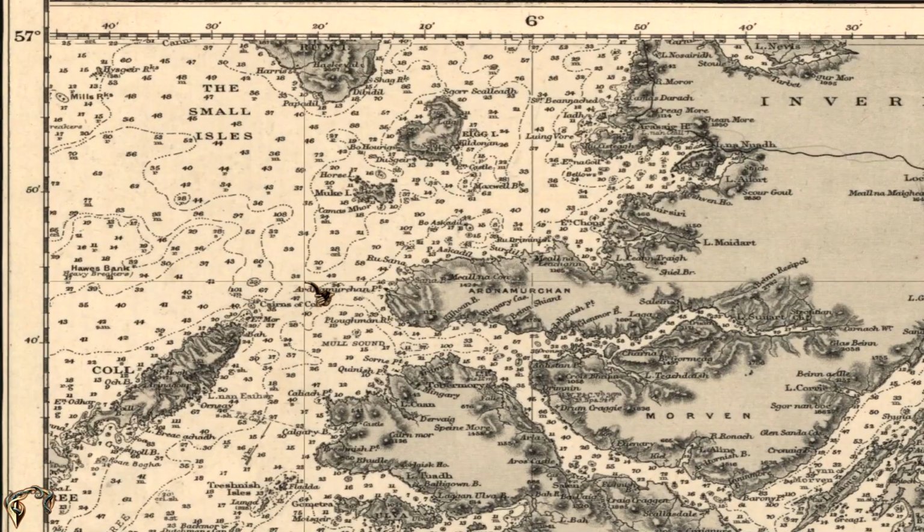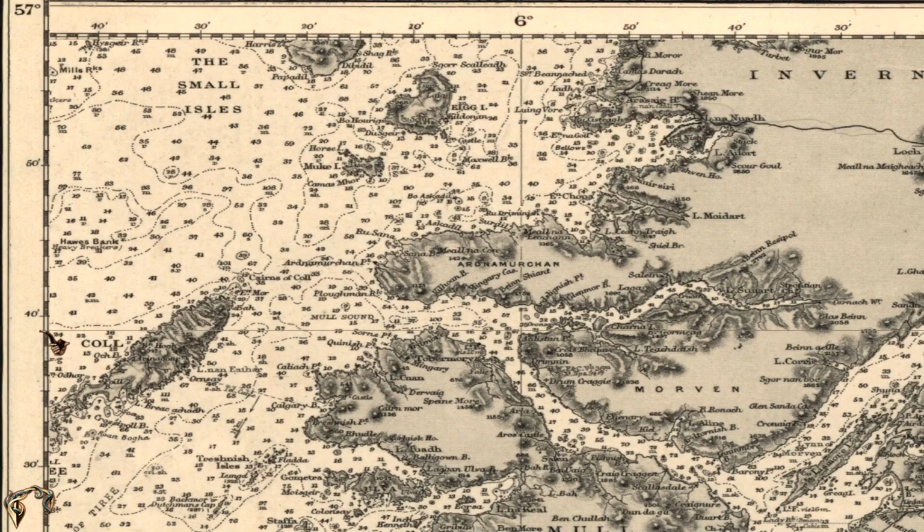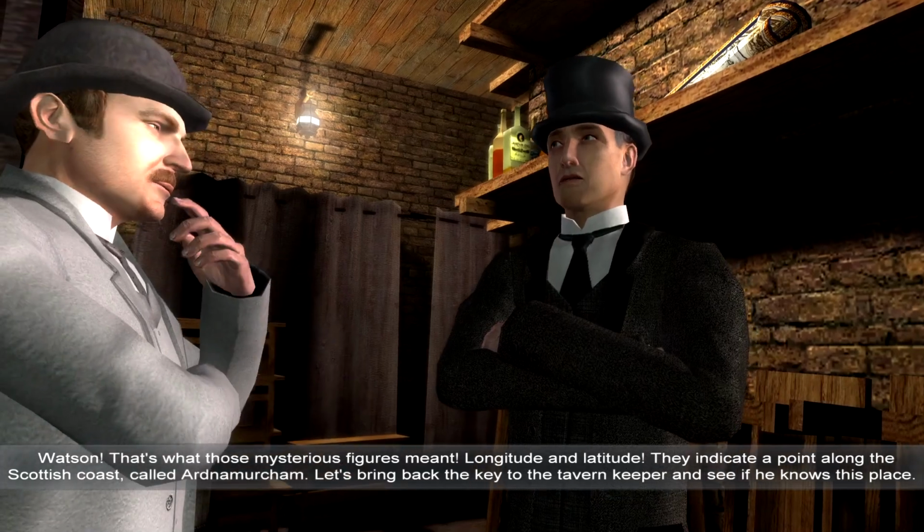Would be 57's there, so 56 would be this way. So it was 56436, so 564, so somewhere between here, and the 6 was 6134, so 61, so somewhere 134, so somewhere here. Watson, that's what those mysterious figures meant. Actually got it right. Longitude.